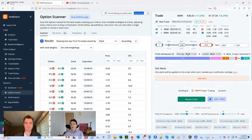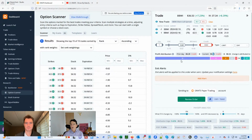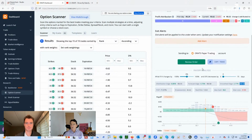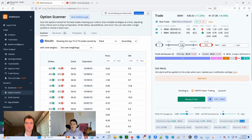You see what it was yesterday. Look at that. This stock has rallied 7% today. So yesterday it was 29 cents. Now it's 62 cents. And we actually break down why that happened. You can see here in the profit attribution that it went up based on delta and gamma, moving the delta. So that's why we try to make an estimate of why that went up so much. So now we have a smooth edge, not too great, so we have a decent chance of getting filled, and then the distribution edges look pretty decent. So I think this is a decent trade to try.